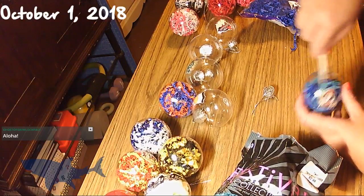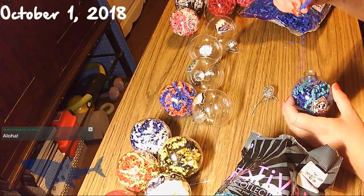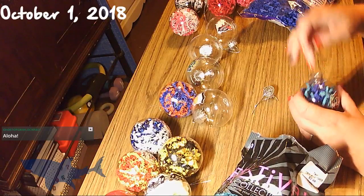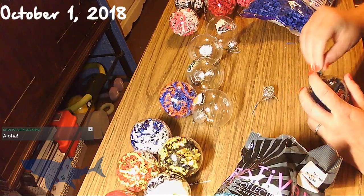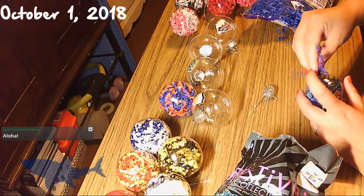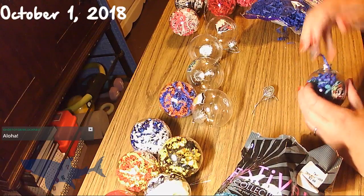Smush it down. Stir it about. Smush, smush, smush. Those are technical terms, by the way. You need to smush. Smushing. It's smooshy. Like, of course it is. Smush, smush.